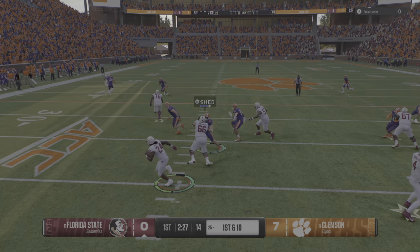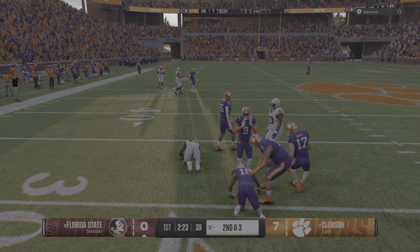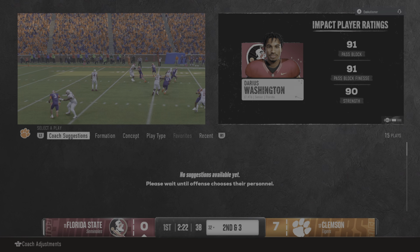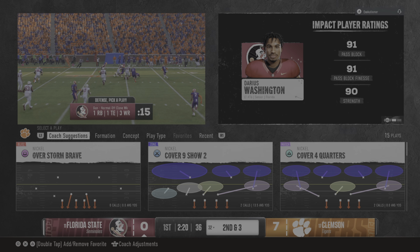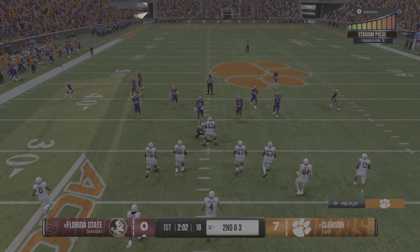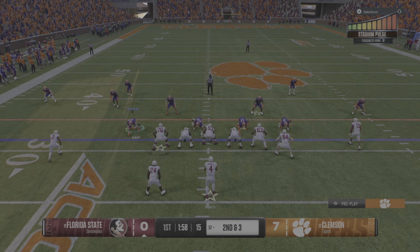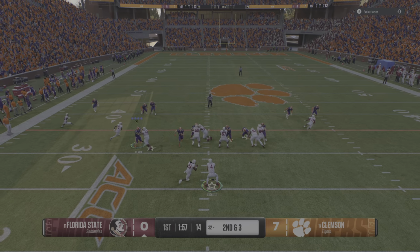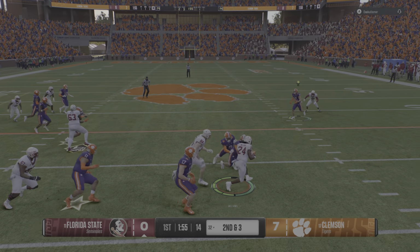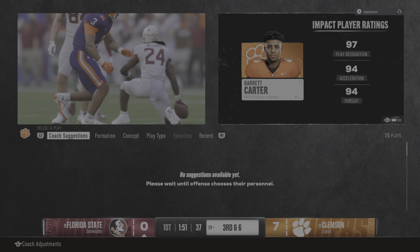From the shotgun. Makes a man miss. Coaches always harp about staying ahead of the chains, and when you can run with that type of efficiency on first down, man, you are doing just that. They can really be aggressive after that last play at second and three. They'll try the right side. He's dropped behind the line of scrimmage. That'll be a loss of three.